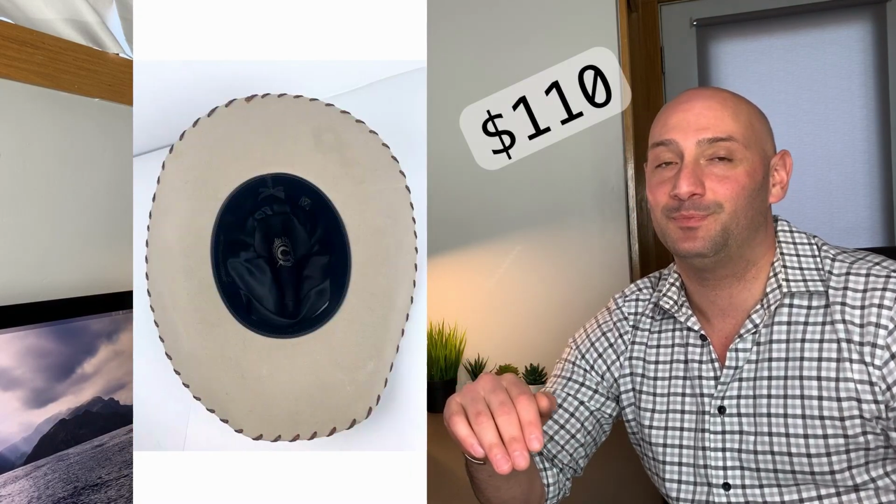Alright, the first item we're going to talk about is this Charlie One Horse hat that my wife found at the Goodwill bins. She ended up paying right under $3 for it, and it sold for $165. Minus shipping and fees, we ended up with a net profit of $110. The shipping was super expensive because it was a pretty big box. We had to put a lot of padding on it, and a cowboy hat, especially this one, was pretty large. So we were super happy with this find, and we got some great profit out of it.